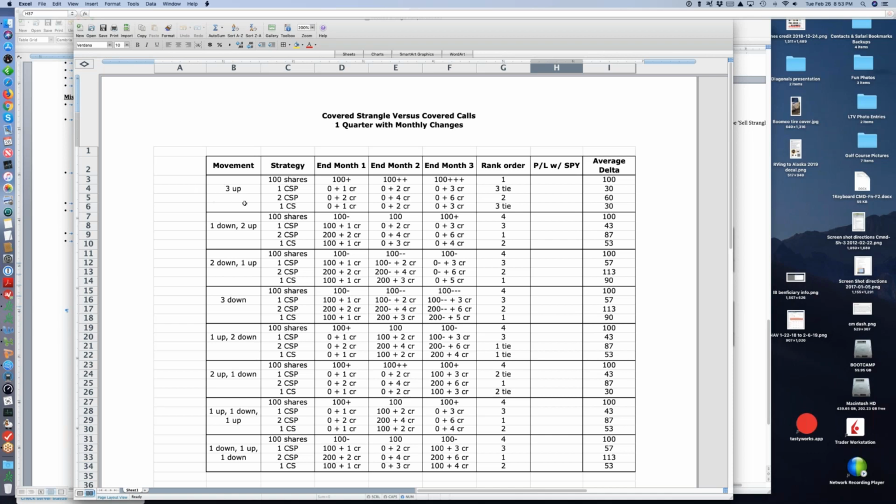So one thing that might happen is the stock or the underlying index, whatever it is, goes up 3 straight months. And I'm just making the assumption that each of these ups and downs, it goes up enough that if you have a call, it's going to get called away. And if you have a put, it goes down far enough that you're going to be put the stock. Obviously, it might go in between, but I can't truly cover an infinite number of combinations. So I just tried to cover some of them and see what would happen.